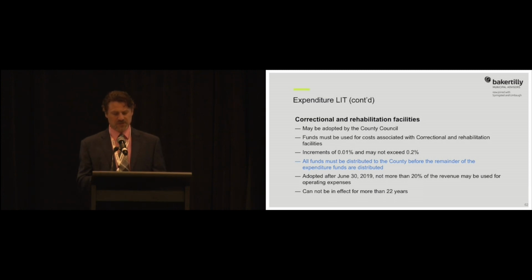The other thing that changed this year is the tax rate can't be in effect more than 22 years. In the original legislation, it was capped at 20 years.